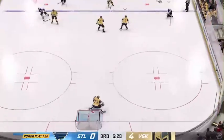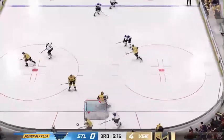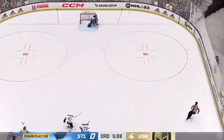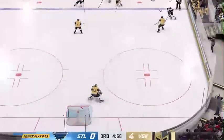Slides the puck over. Kyrou is going to play it against the half wall. Here's a short pass to Thomas. And there's a great pad save. I think he just got a piece of it with his toe. Really good work. I like this chance here as they get the puck into a scoring spot. Goalie's just better on this time.